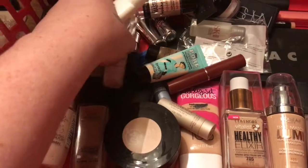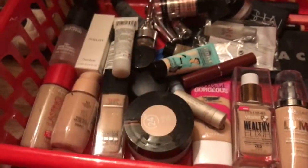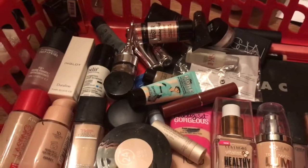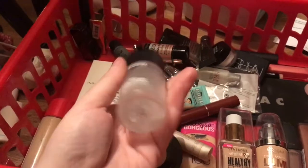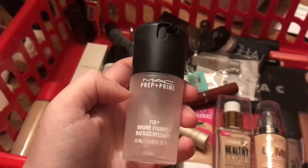Then we have some Dr. Jart. This is a sunscreen, which I actually didn't really like, so I'm not really upset about that. Then I have a Clinique Super Primer, a deluxe size, and Clinique is not cruelty free, so bye-bye. Then I have my little mini MAC Fix Plus that I use for when I do videos and stuff, so I don't have to have a big one out. And yeah, I'm really sad about this.